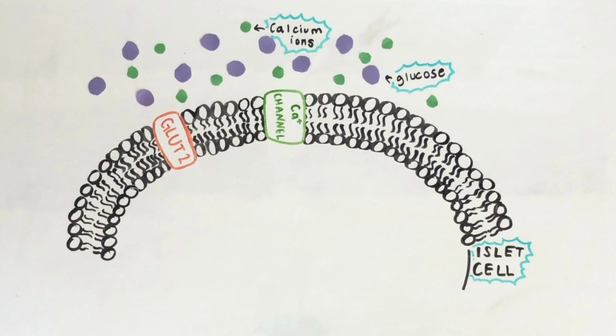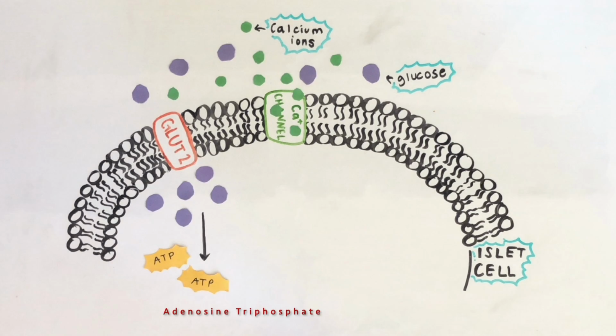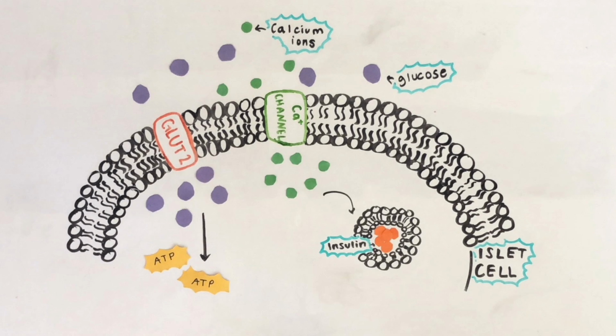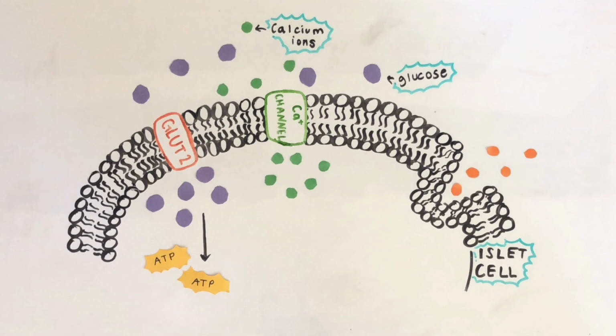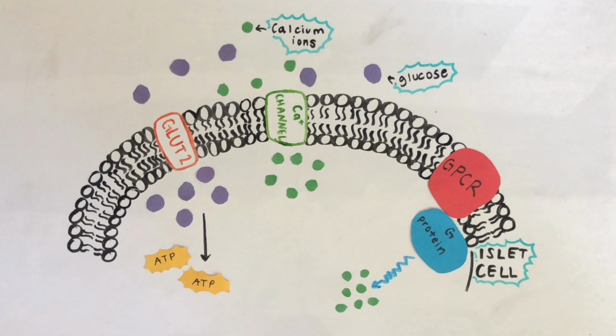So now you may wonder, why does this all even matter? Let's go back to the islet cells in the pancreas. When someone like Bob eats something, small amounts of glucose enter these islet cells and produces ATP, which absorbs calcium into the cell. This buildup of calcium causes the secretion of insulin. The GPCR helps amplify this process by producing more calcium.